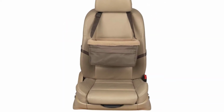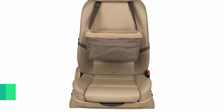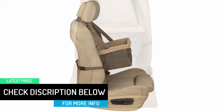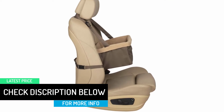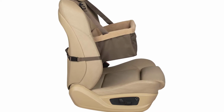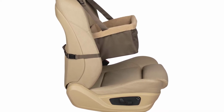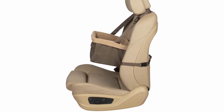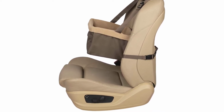Unique in its design, the booster seats elevate pets off the car seat so they can watch the world go by. Installs securely in 1 minute. The booster seats feature a padded interior and an internal harness attachment to create a secure ride for your dog. The internal liner removes for washing to keep the booster seat clean and fresh. Safety leash and storage pocket included.